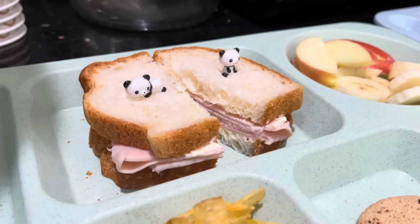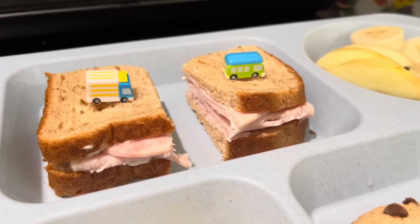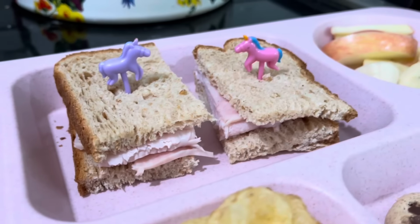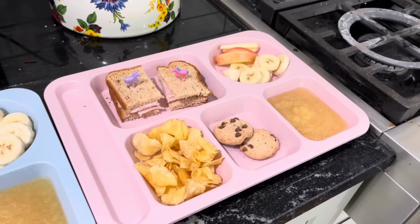And I am topping off their sandwiches with some cute food pics. I've got some panda bears, some trucks, and some unicorns. I love these. They just make the meal a little bit more fun for the kids. They always get really excited when they see which pics they get in their food.